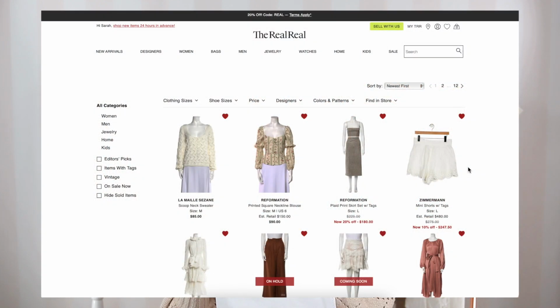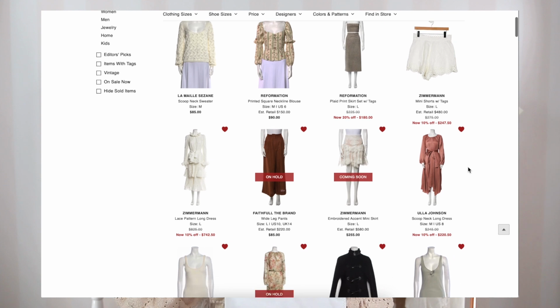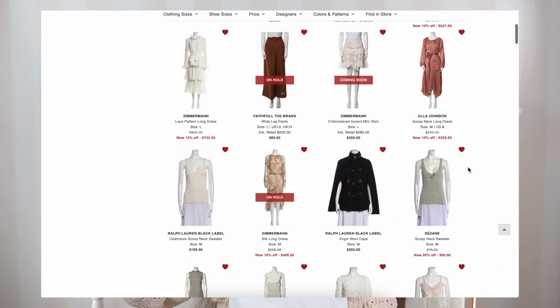So the very first item that I'm going to share with you is thrifted off of The Real. I literally just make myself a wish list. I have a wish list section on The Real, and I'll go ahead and show you some of the pieces that I have on my wish list.